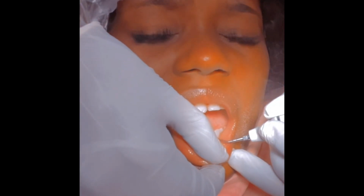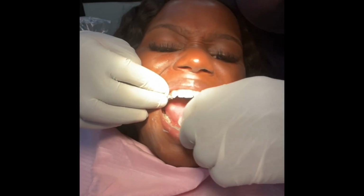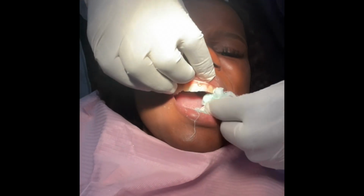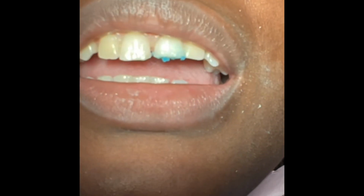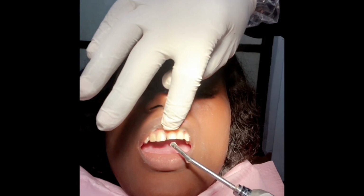It's quite tough. It sounds kind of irritating because I'm someone who is very sensitive. This was the after result, and they go on to scaling and polishing. Try to do this whenever you want to have your braces, because you need to keep your teeth clean before having braces on. So here I was trying to fill up my broken tooth, because I have a tooth that is broken, so I was trying to fill it up.